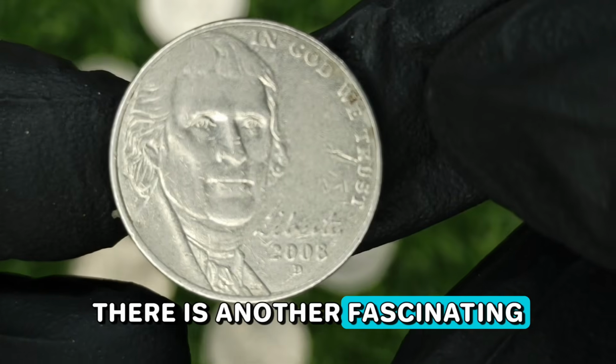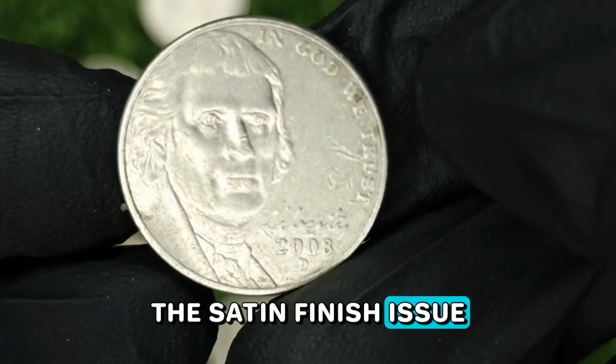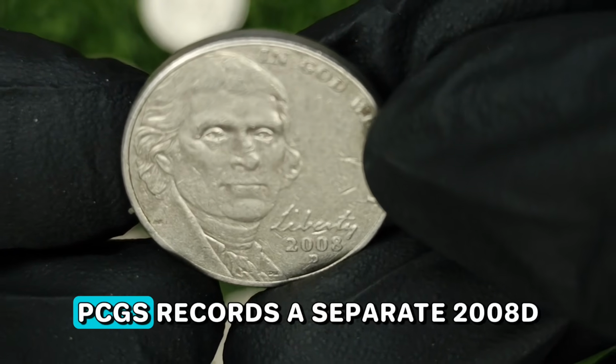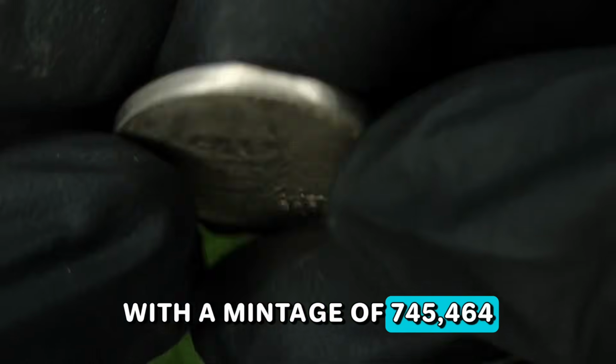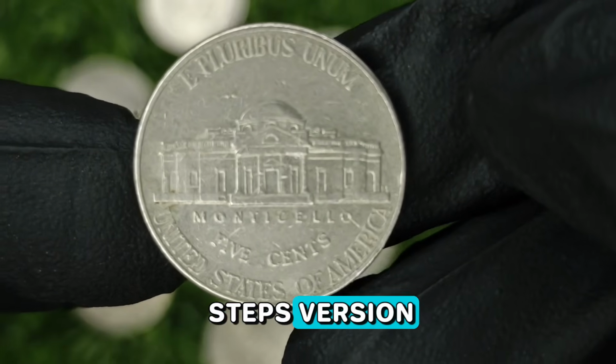There is another fascinating branch of the 2008 D story, the satin finish issue. These were not ordinary circulation strikes. PCGS records a separate 2008 D satin finish Jefferson nickel with a mintage of 745,464, along with a full steps version.